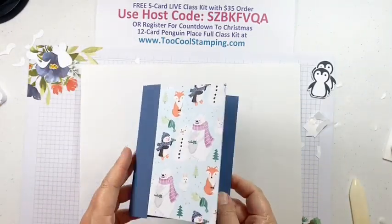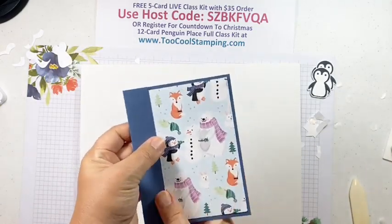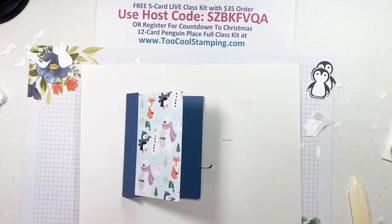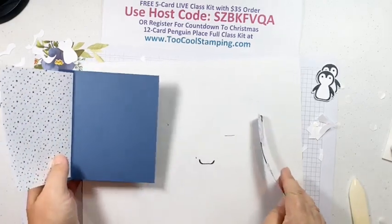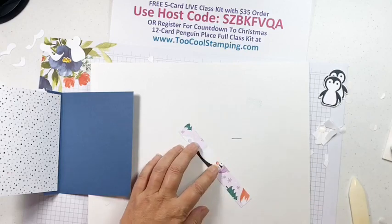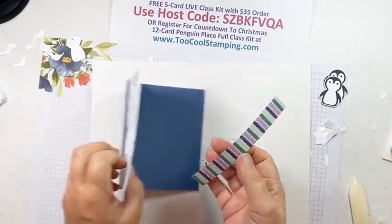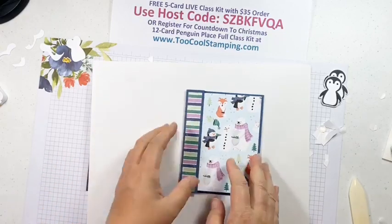And I love this because you can see both sides of that beautiful paper. I hate that when you're using pieces of the designer series paper, you cover up all the pretty parts on the back, but not when you use this kind of card style. All right, next we're gonna decorate that card front. Let me get this little piece of adhesive off before that drives me crazy. So this is just one of the striped paper. It's 5 1/4 by 3/4. And I love that, it brings it all together with those colors.